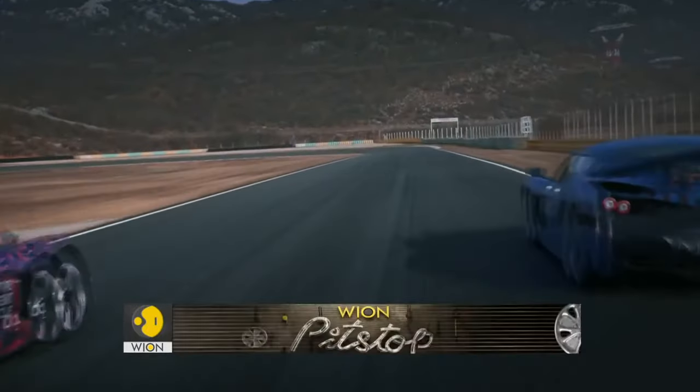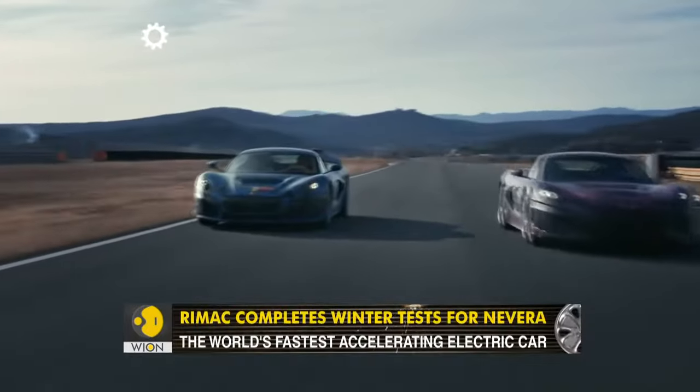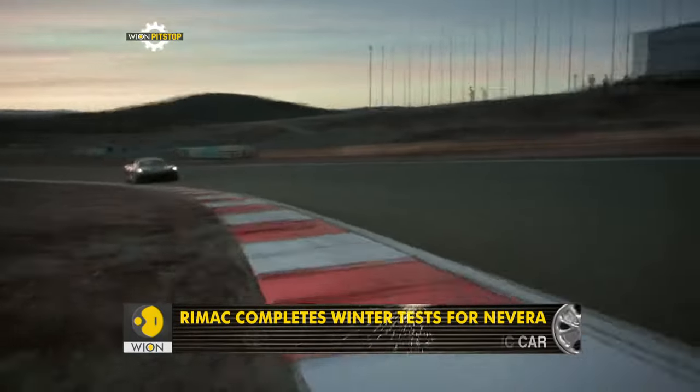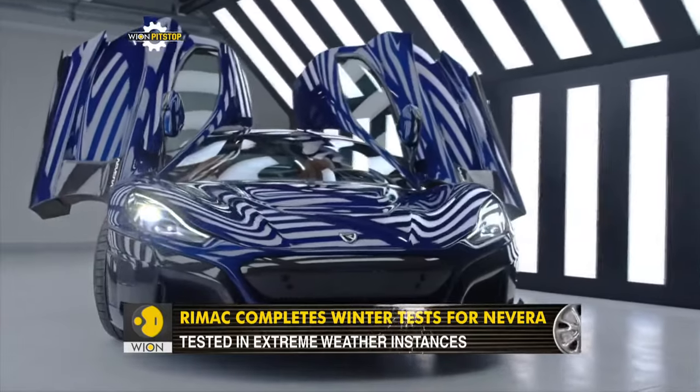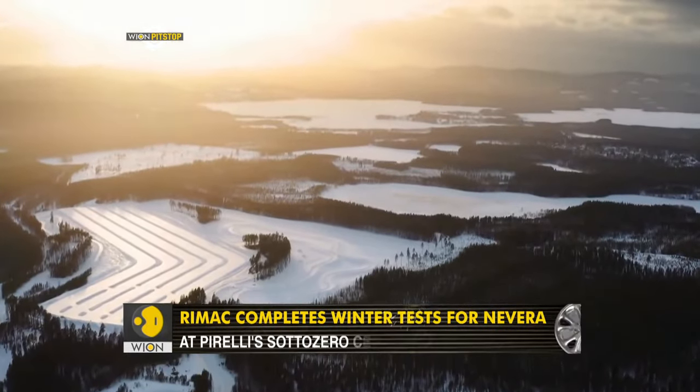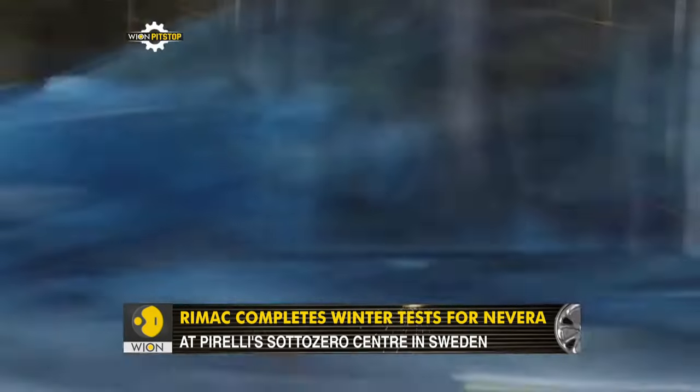Rimac Nevera is the world's fastest accelerating electric car, but that's proven only in ideal grip conditions. However, it also needs to function well in extreme weather instances, which is why Rimac took the Nevera out to Pirelli's Sottozero Center in Sweden to run some daunting cold weather testing.